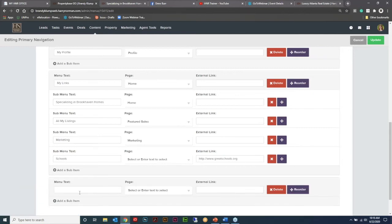When you do this, this option comes up. You'll notice that it says menu text. It shows the page, which is an internal page of Harry Norman's website, and you can also use an external link. So this is a great thing to know if you're adding pages to your website and building up content of your agent website.